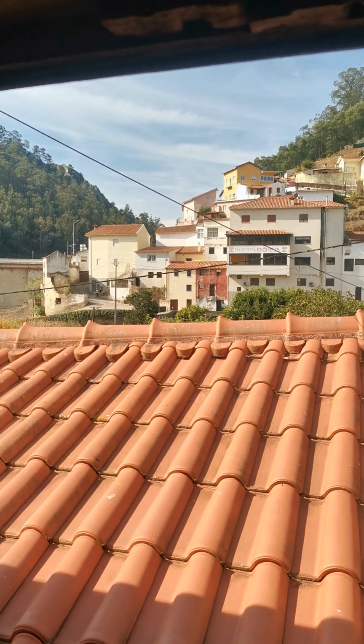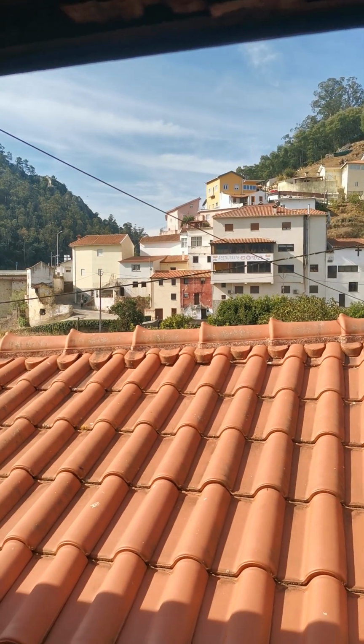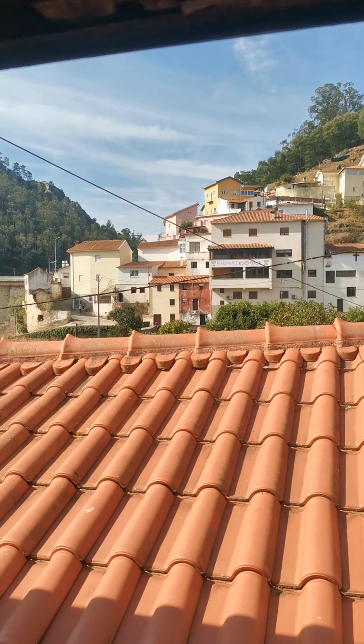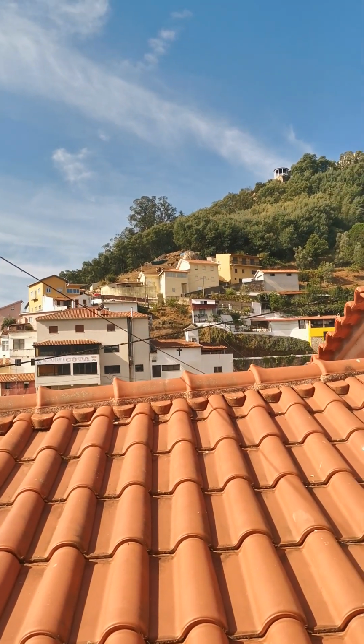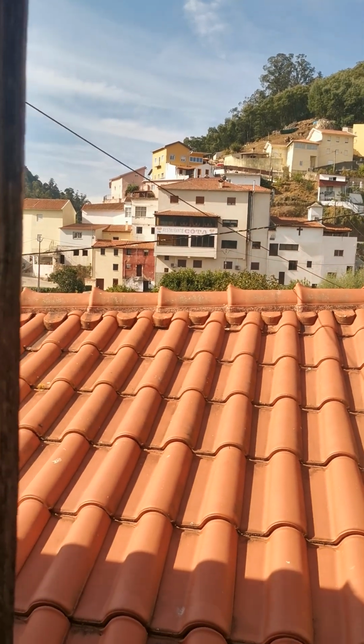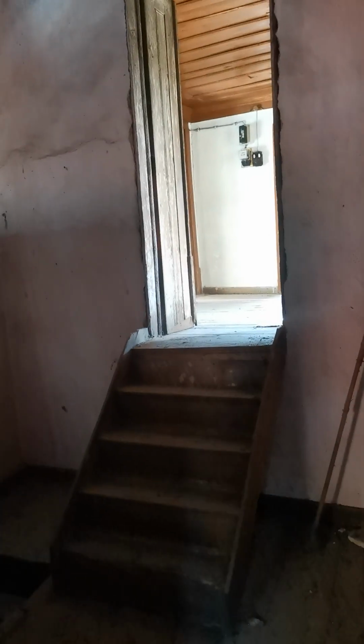You can see there's a little view from this window that goes across the rooftops, across to Penacova itself. It's a very, very quiet, lovely, lovely location. Okay, so back through to this room. I'm probably not going to go down the stairs, but I'll just let you see that there's a staircase, and what you can see. Can we see it here from the window? Yeah, in the other window.